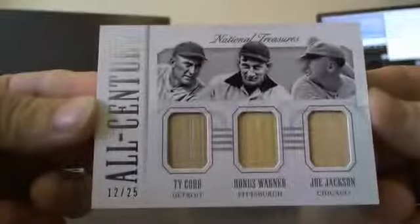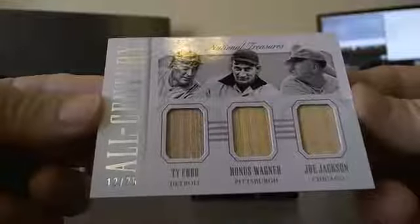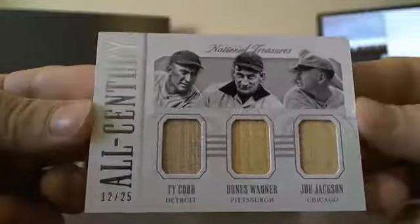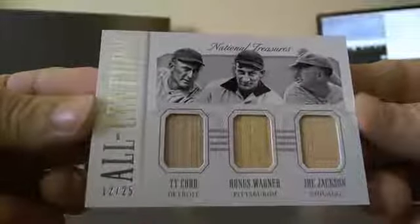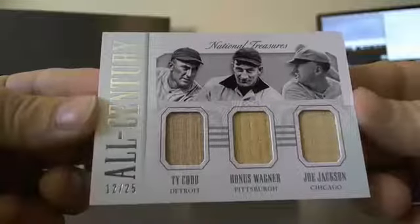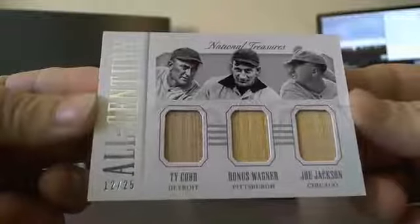This is a sick, very nice triple relic here. I mean, it's out of 25, but we got Ty Cobb, Honus Wagner, and Joe Jackson. I'm loving the Joe Jackson. That's cool. That is cool. Prime might be out of 25 or lower. That's cool. Cool, cool.